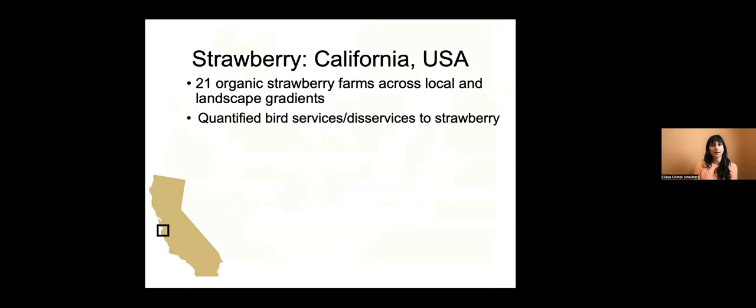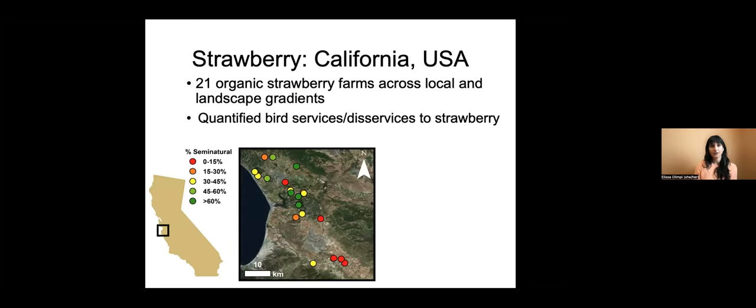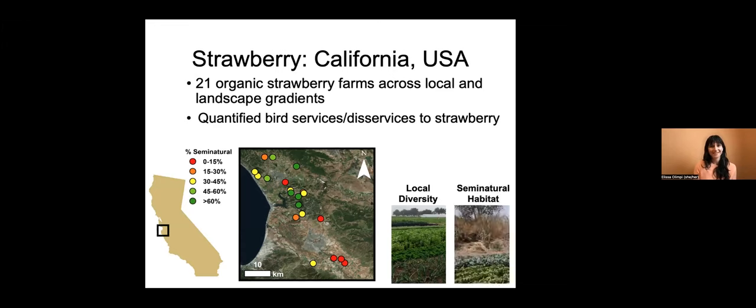So in this study, we again are in the Central Coast and worked on 21 different organic strawberry farms. And we looked across gradients: differences in farm management practices, differences in local diversity, as well as differences in semi-natural habitat surrounding the farm. And here we quantified bird services and disservices to strawberry, including pest control.